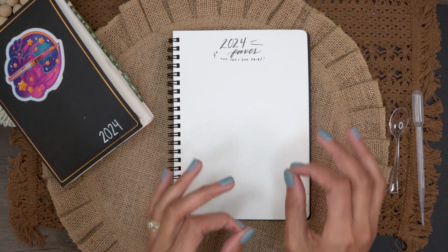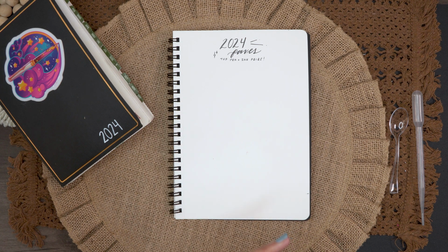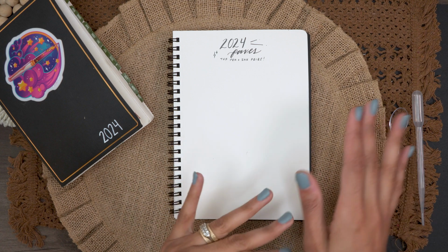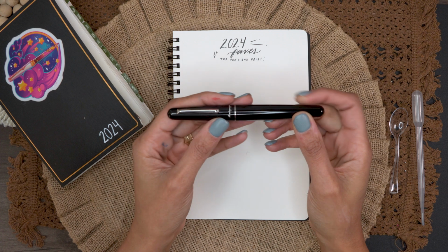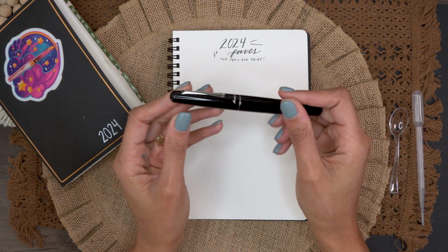So all of the pens are uninked at this point since I'm into January pens, but we're still going to do a little swatch and I'll show you the pen. It's going to be a good time. So my number 5 is the Monte Grappa Elmo one, and this is the glossy black finish.